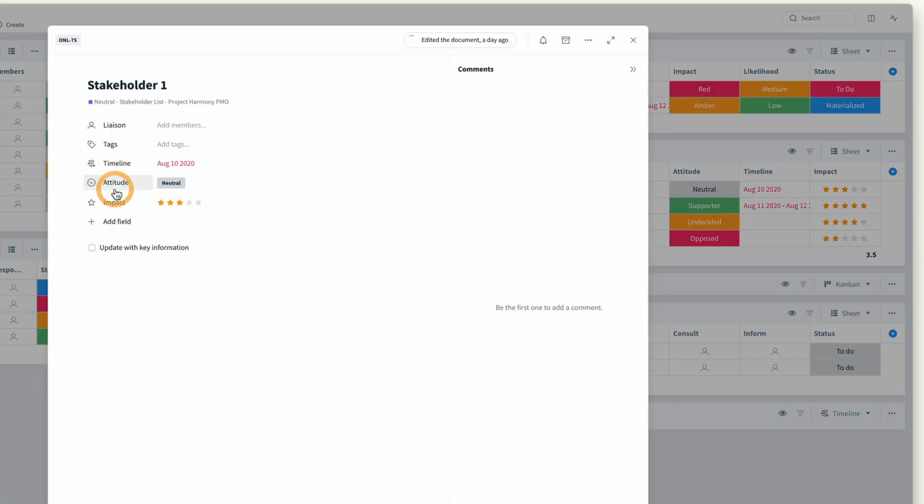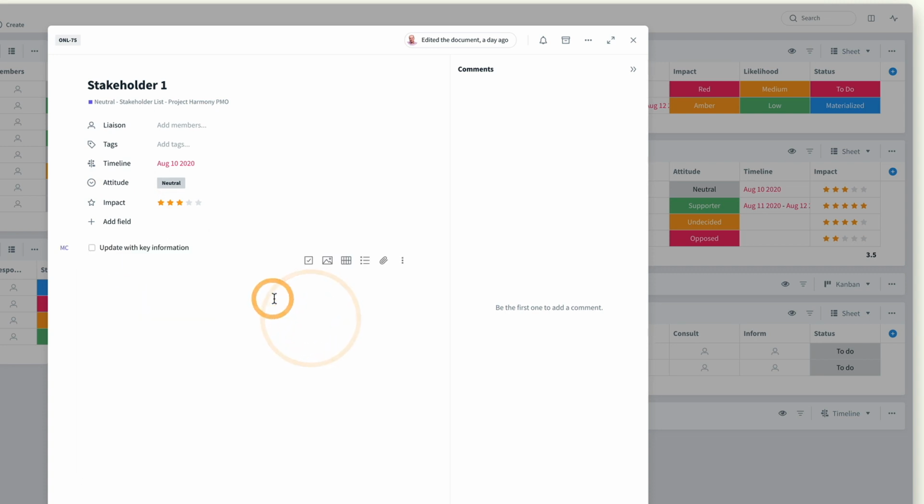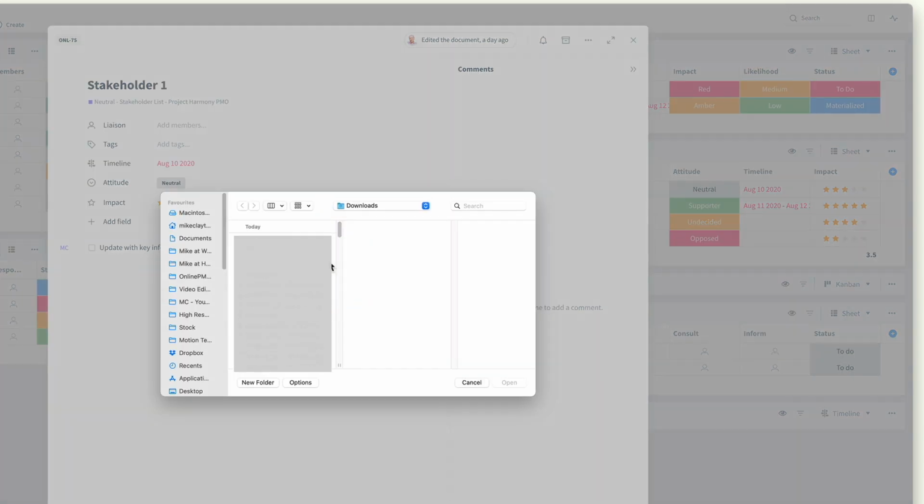And then if I click on any one stakeholder, I can create tasks for the team regarding the stakeholder and as much information as I want. I can create all sorts of custom fields, and I can add a picture of the stakeholder. Let's get a picture of a stakeholder. Show you how we do that.